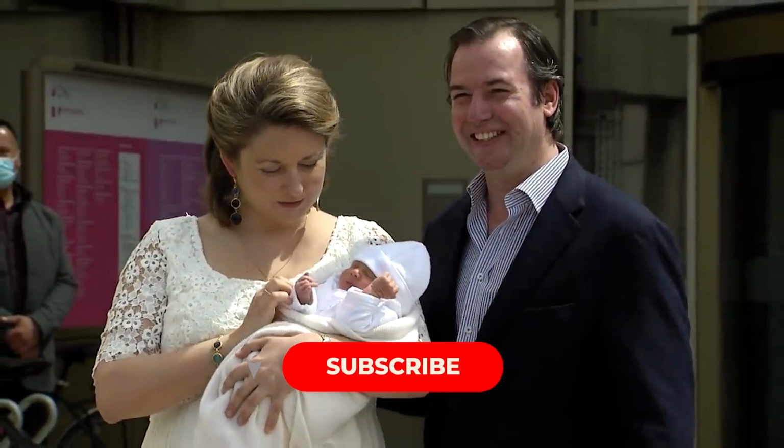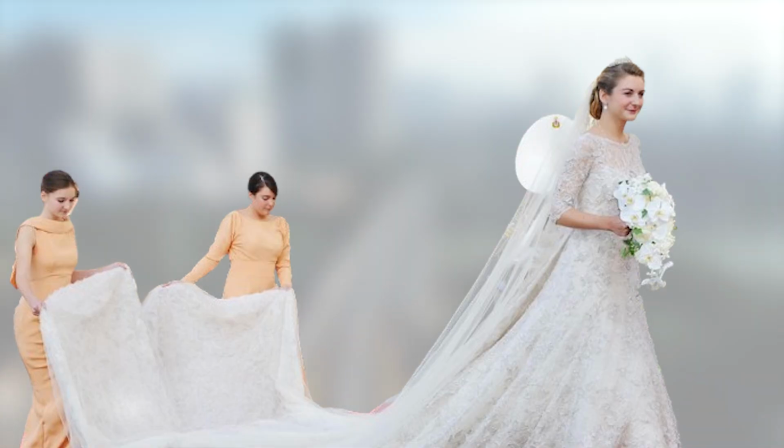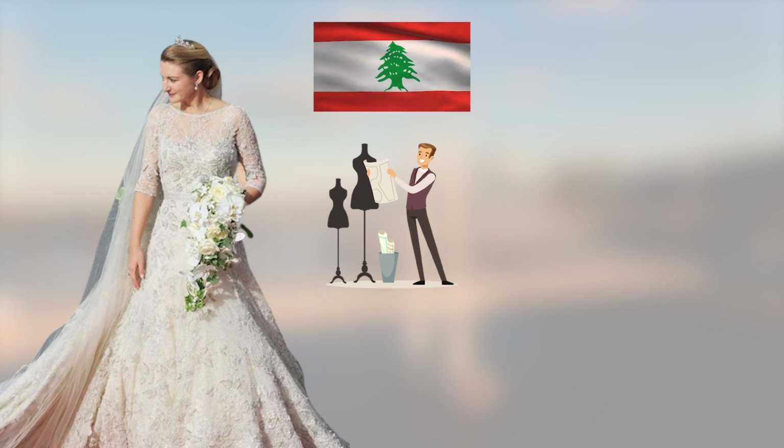To manage the long train, traditional methods were likely employed, such as assistance from attendants who helped handle the train as Stephanie moved through the wedding celebrations. This ensured that the train remained elegant and did not hinder her movement during the ceremony and festivities. The wedding gown was a masterpiece designed by the renowned Lebanese couture Elisabeth.